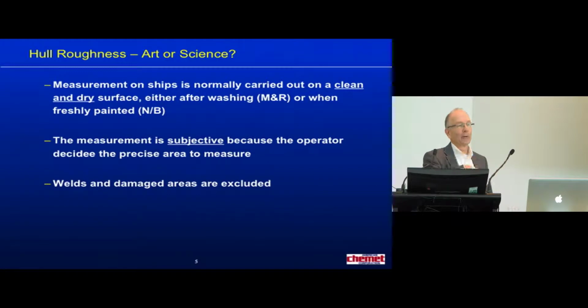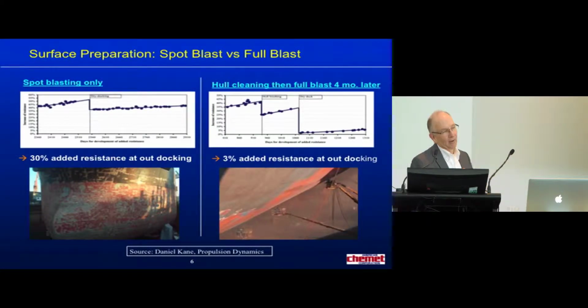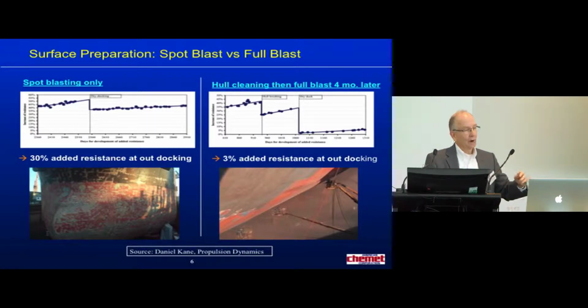Now, wells will always stay the same because that's the way the ship is built. But damaged areas have a big influence. Now, going back to spot blasting versus full blasting and surface preparation, these are some figures from Propulsion Dynamics, Daniel Kane. On the left-hand side, you've got a ship. The graph is showing increased resistance from when the ship was new. This is an 8-year-old ship, so the resistance is quite high. It's in the 40s there, and it's gradually going up.